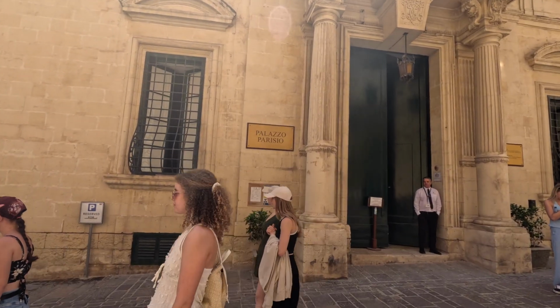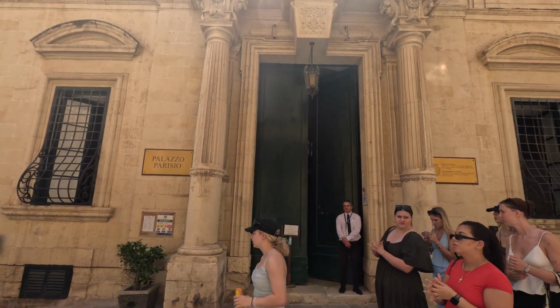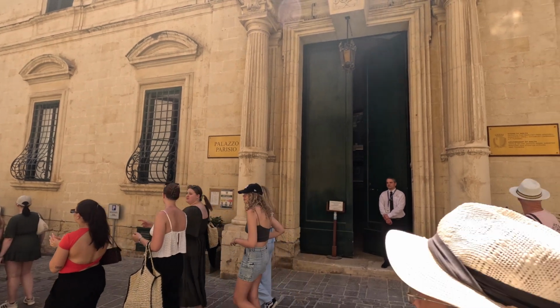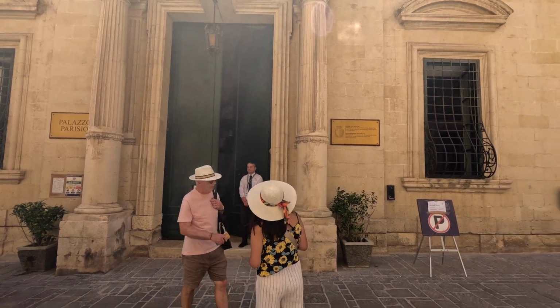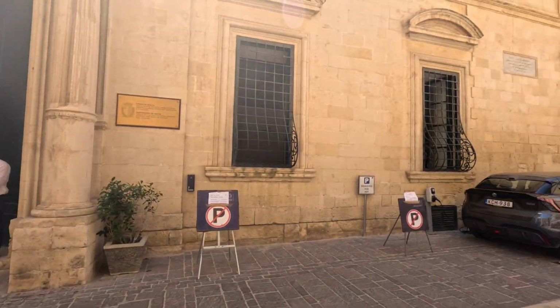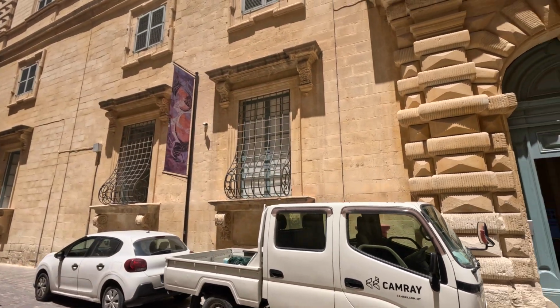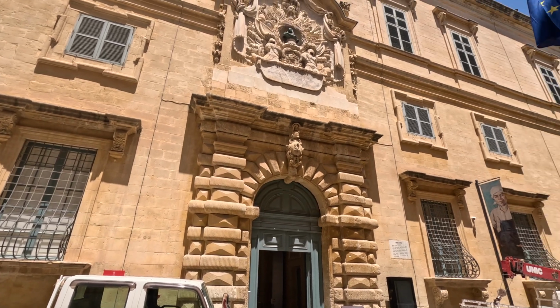This Palazzo Parisio, Napoleon stayed here for 7 years. Take that back. Palazzo Parisio, Napoleon stayed here for 7 days. And here, knights used to stay here. No longer, it's now a government building.